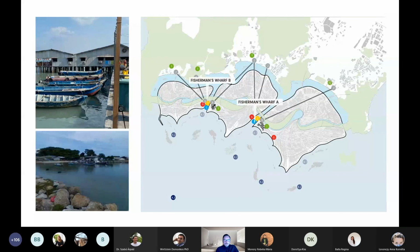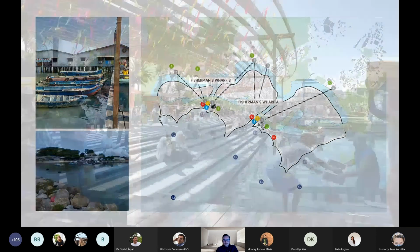And as I already said, the fishermen were a key group of people that were involved in the decision-making process as well. So it was important for us to create new locations for these fishermen wharves, which would be much better connected to the lively new islands and would allow their businesses to grow in the future.